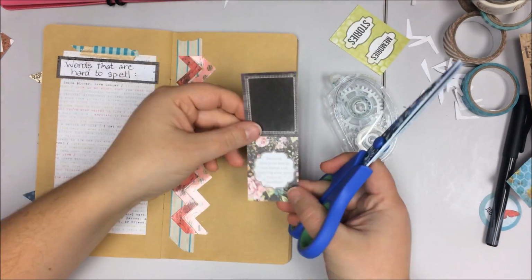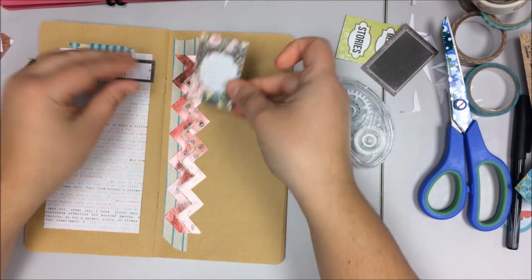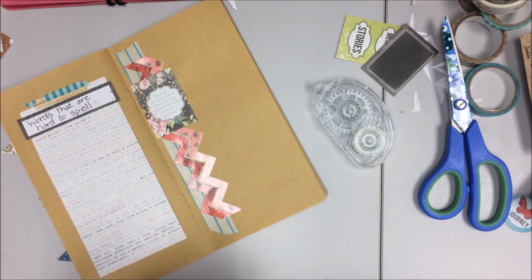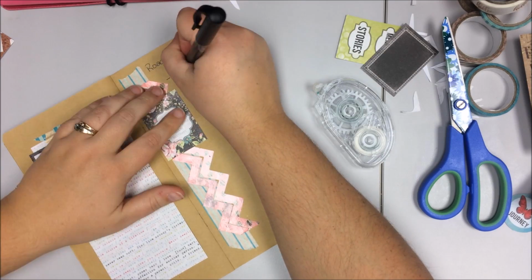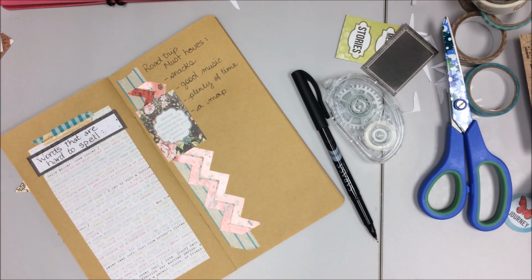And I thought I was going to use that little square, but I ended up pulling it off because I think it goes better on a different day. And the prompt for today is road trip must-haves.